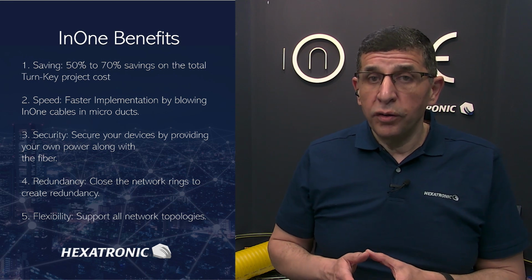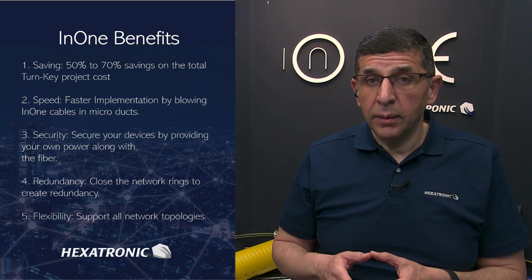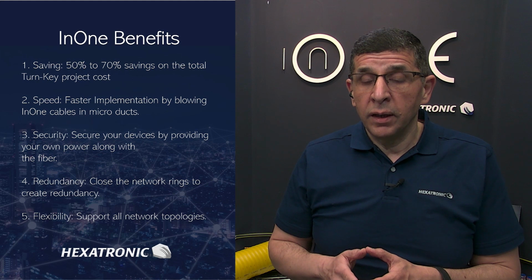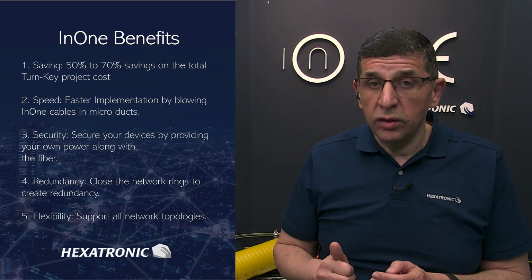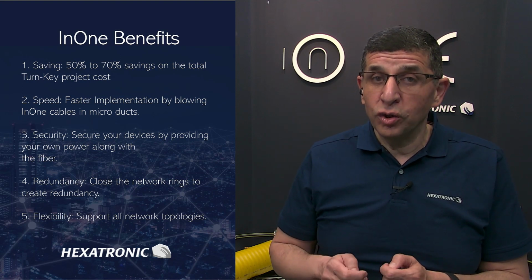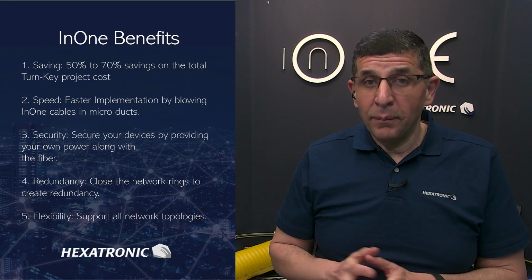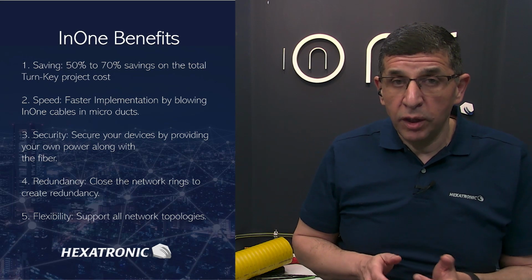And if you're going to deploy fiber optic cables, then you might as well just change the standard cable with the InOne cable, and supply both the power and the fiber in the same implementation. So that makes great sense. So it's a security matter: it is not that you don't have power, it is not your power. You don't want the light system technician to be able to shut down the electricity on the cameras if it's a critical application. Then redundancy, which is extremely important.